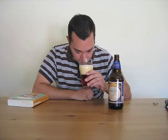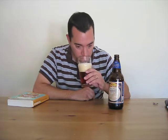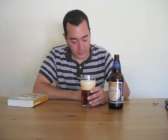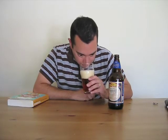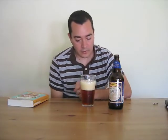Definitely a light, hoppy smell. A little bit of bitterness. Hops are associated with bitterness, although malts usually provide sweetness. They can provide bitterness too, but it definitely has that hoppy smell to it. I don't really smell citrus. No, the smell's starting to dissipate. You can see pretty good head retention though.